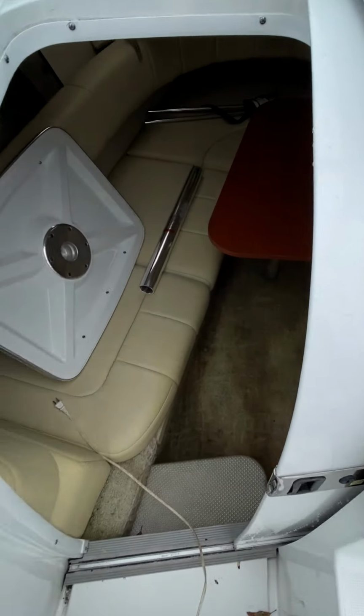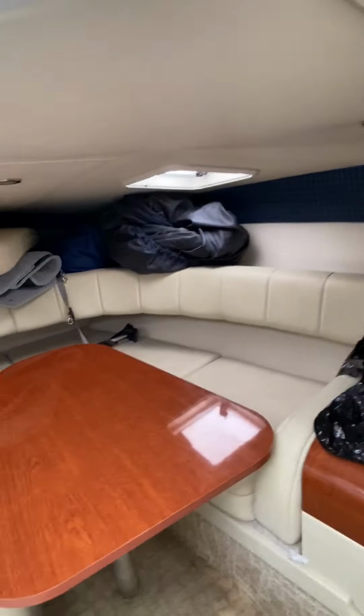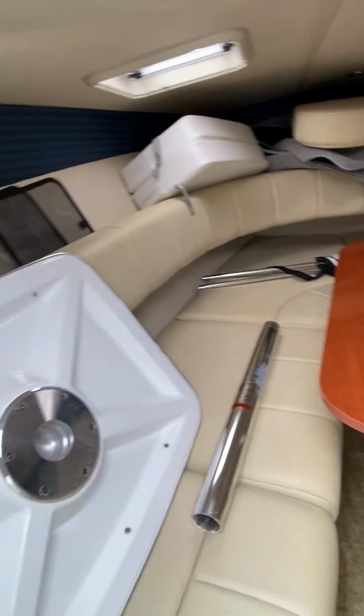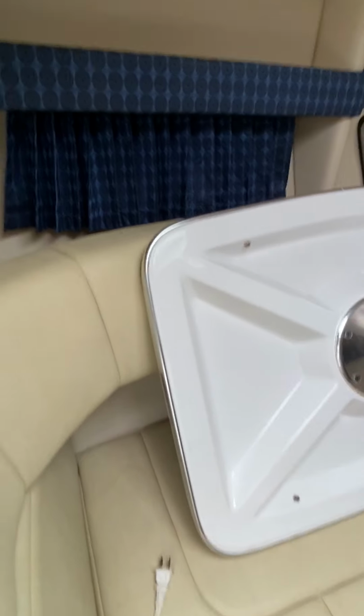Of course, here in the cabin, there's a small porta potty. Down here, you have the cushions for the top. You've got the removable table. It does convert into a bed down here. Here's the table for the deck.